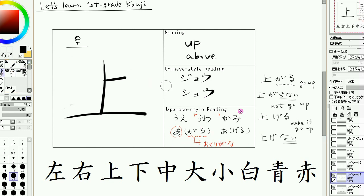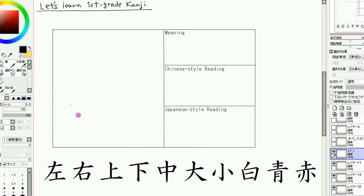Okay, now let's go to the next one. All right, now the next one. Well, this means, of course, down as opposed to up. And how you write it is you start from the horizontal line and you make a vertical line and you stop it. Don't sweep it down. And you make a little dot somewhere around here. Well, you can see it's kind of this kind of figure. So it means down, and the Chinese style reading is basically ka, or sometimes ge.